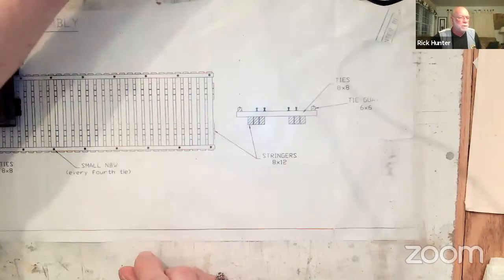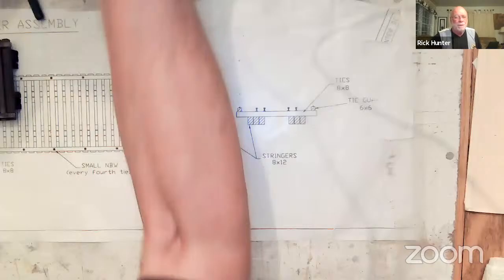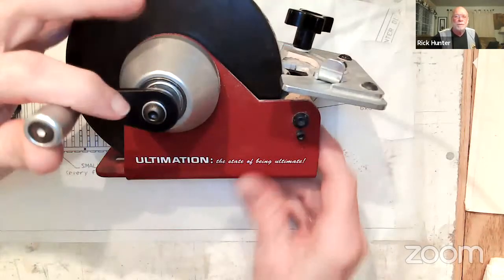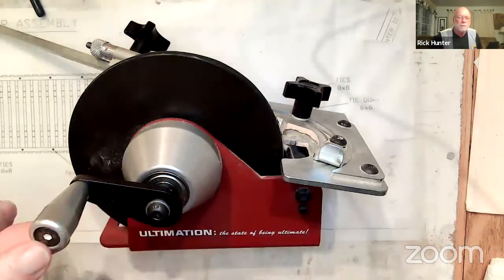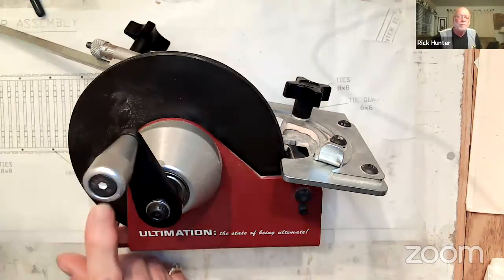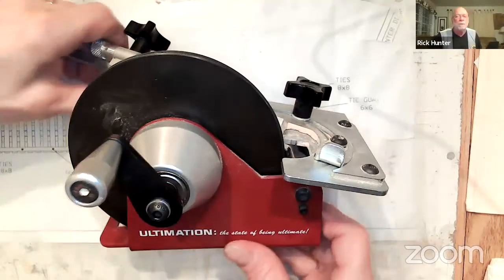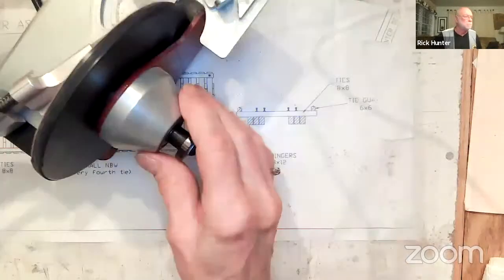Another tool that I really can't do without is this Ultimation sander. You've seen Al Collins on previous track meetups demonstrate the use of this sander, and it's fantastic. I tell you, it really has saved a lot of my projects. It's just a great sander. All your joints are just perfect, and it saves you a lot of time.